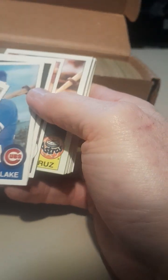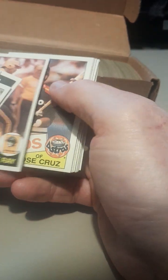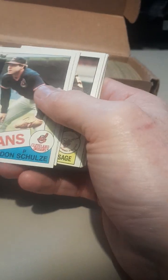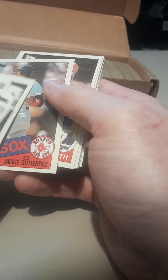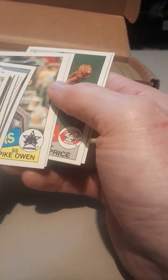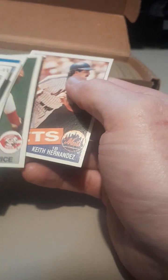So 80 to 100: Brett, Wilcox, Lake, Steve Filson, Johnny Ray, Jose Cruz, Toby Hara, Schultz, Paul Owens, Rich Gossage playing for the Padres, Guthridge, Brian Smith, David Green, Don Ass, Mike Marshall, Steve Owen, Charlie Moore, Joe Price, Keith Hernandez.